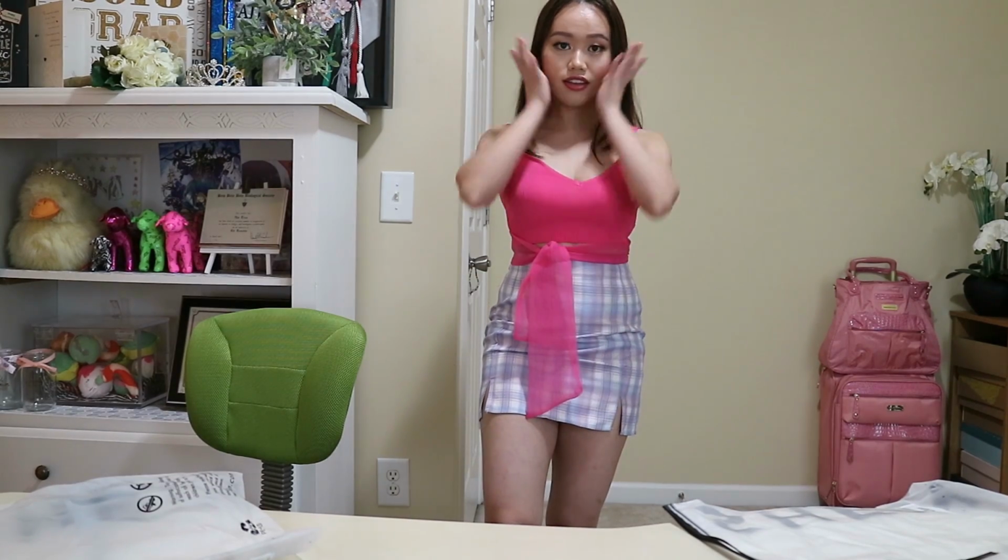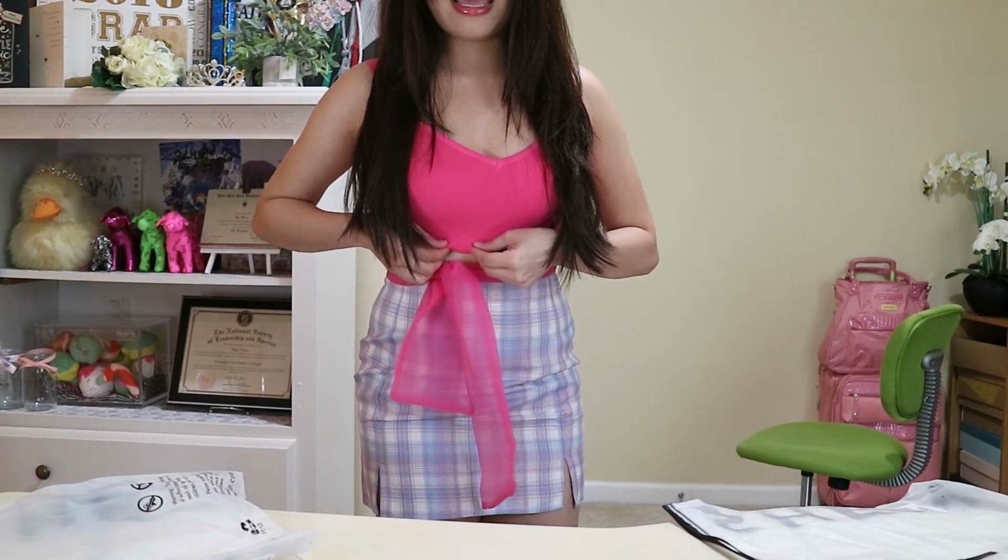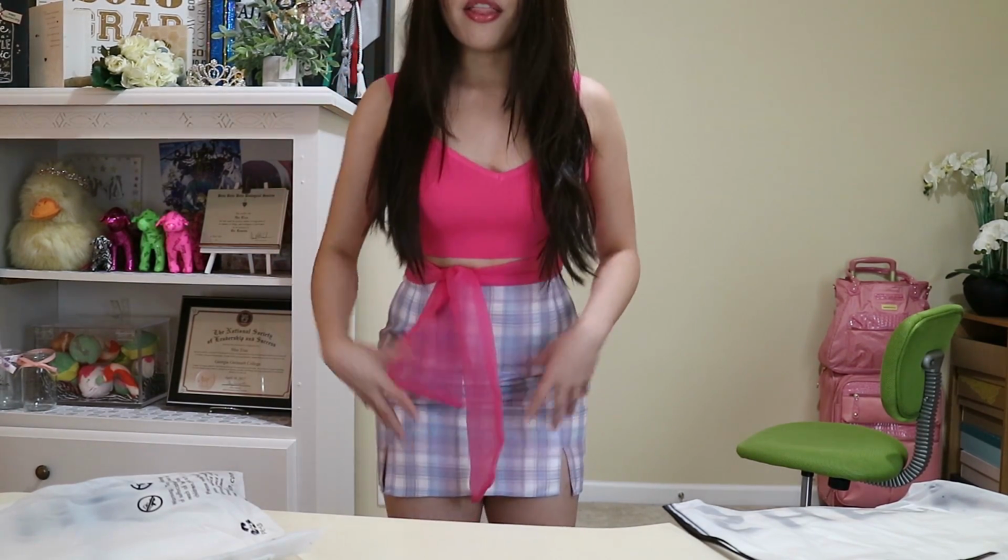Okay, so it looks really good. It looks just the way I was imagining it. However, I got the size completely wrong. Again, this is not my first time ordering stuff from Shein. First of all, the bow is supposed to tie in the back, but I just have it dripping in the front. And second of all, the size is completely wrong.